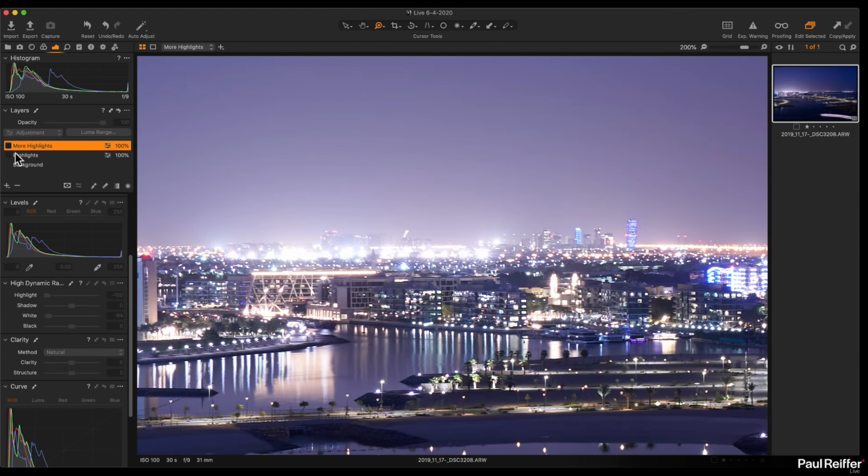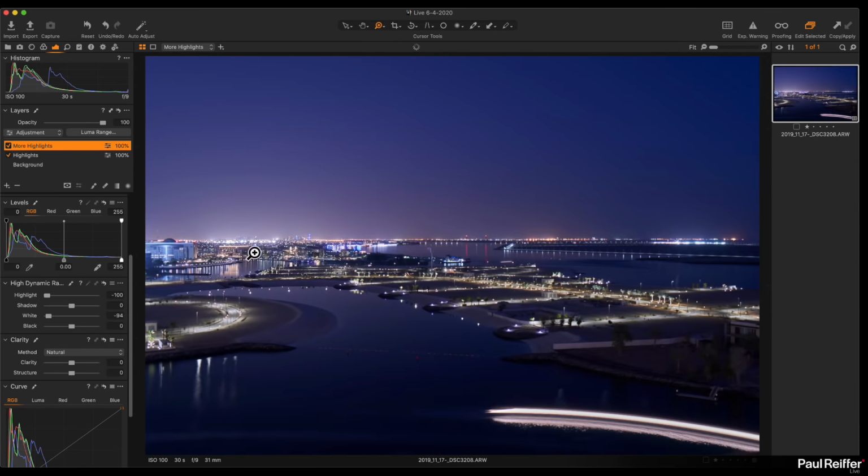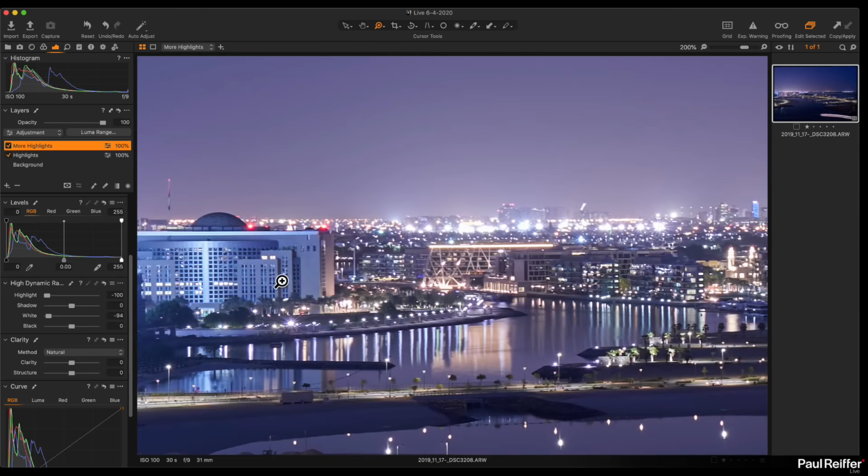So this is the original. This is with one layer of highlight recovered. This is with two layers of highlights recovered. So don't go overboard. If you do this too much, you'll actually start pulling back data that wasn't there, and frankly, Capture One's going to have to start making up what it thinks was in those highlight areas. However, you can stack highlight recovery and shadow recovery layers. So if I go from the original here to both those layers, we can see we've got a heck of a lot more detail in here.